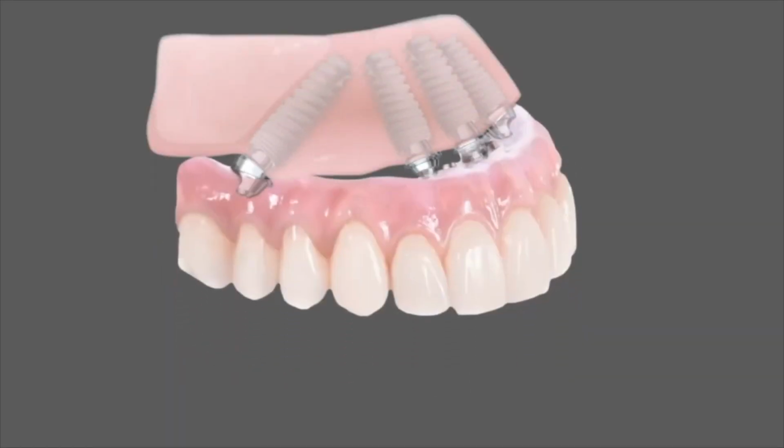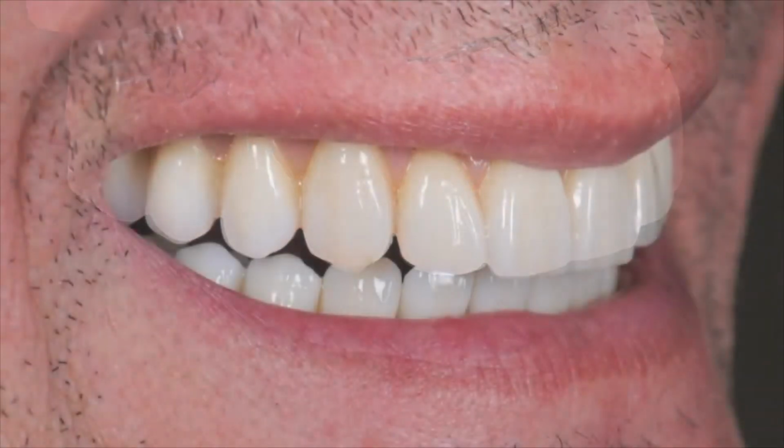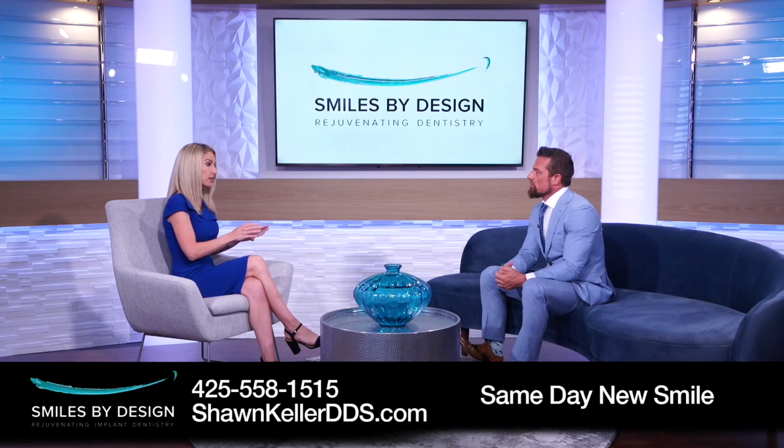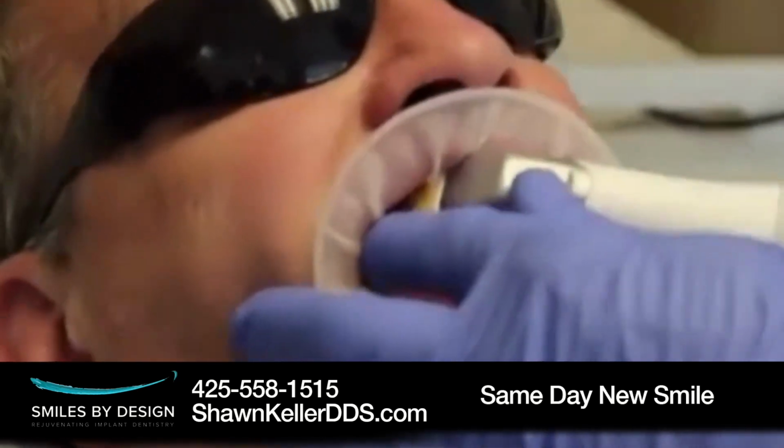That is just so amazing, and really taking the hassle out of it by being able to do this so quickly and efficiently. And I know that a lot of this has to do with the amazing technology that you have in your office. So we're going to actually show some of that technology. Tell me about that 3D digital scanner and how that helps you.